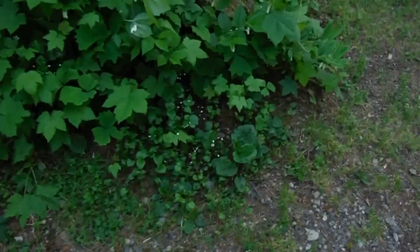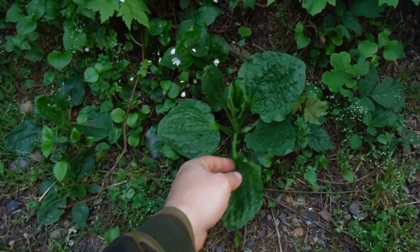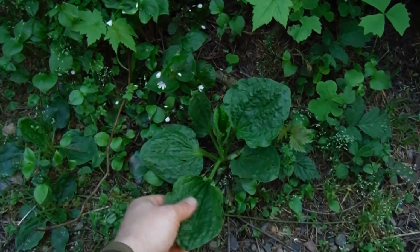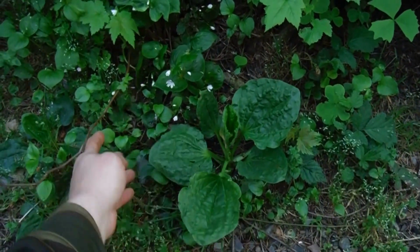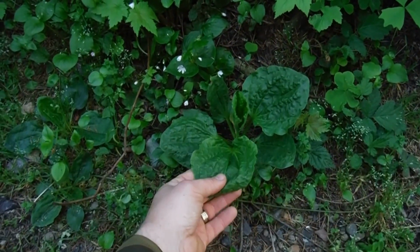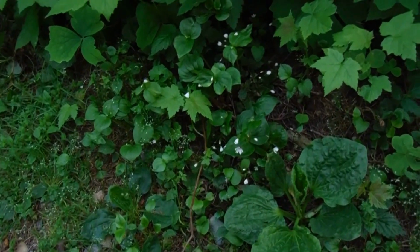But here's a European native. This is common plantain, and this is edible and medicinal. When the leaves are really young, you can eat them like spinach. I've steamed them and stuff. Here's more Spring Beauty growing alongside of them. But if you have a wound, you can chew some of this up as a poultice and apply it to your wound, and it's astringent. It'll help keep the bleeding from getting out of control.